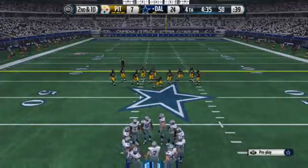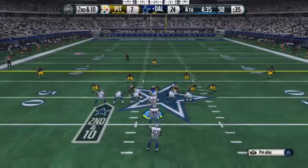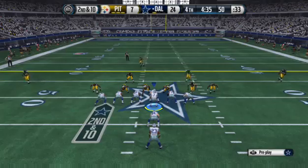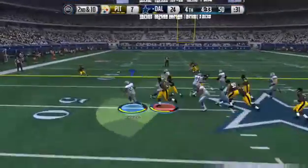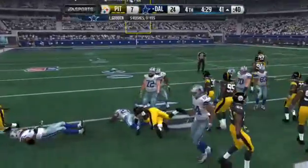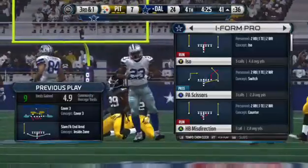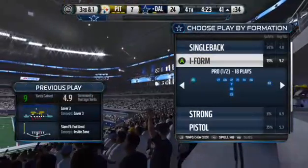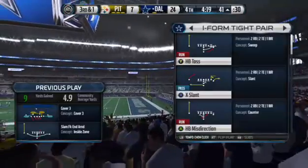That's 2nd down coming up. Let's go. Brad 38. Here's the handoff, and they'll run it. Dragged to the ground. Looks like he's still about a yard short of the 1st. Power running. A lot of teams in this league don't even do it anymore. This team, they can power it up in there and pick up those tough yards.